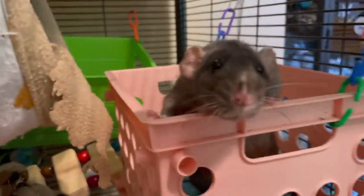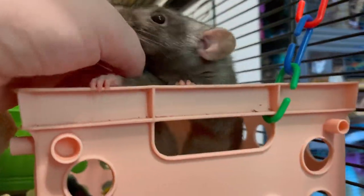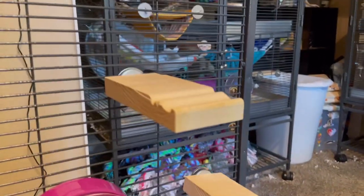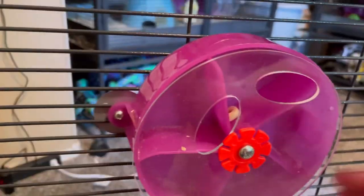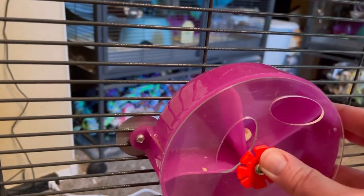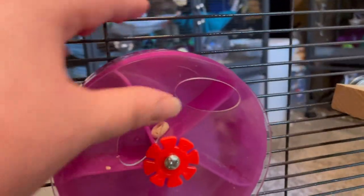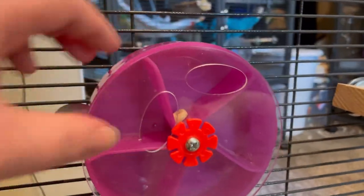Right, here's Sailor. Hi, Sailor. Starting with this door, we have these wooden ledges that we made ourselves. Nothing really special about those. We have a foraging wheel. This isn't my favorite version of this kind of foraging wheel because the screw is super loose and it's really easy to pop the door off if you're not careful.